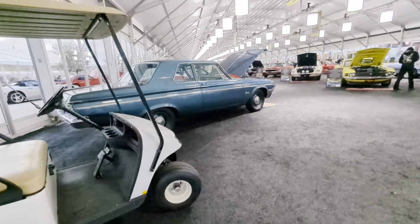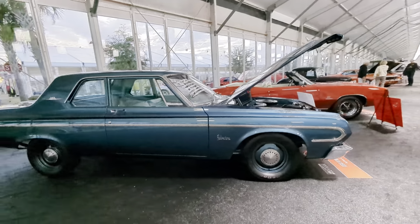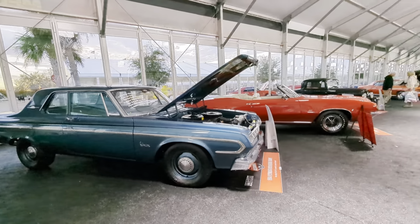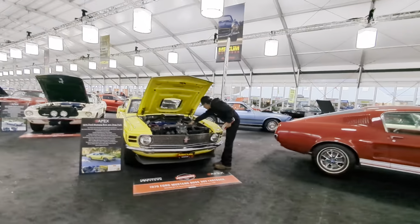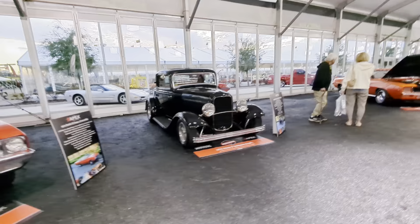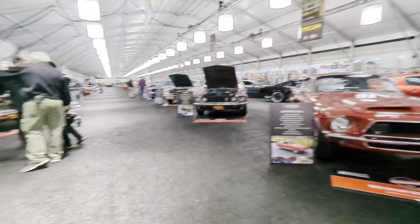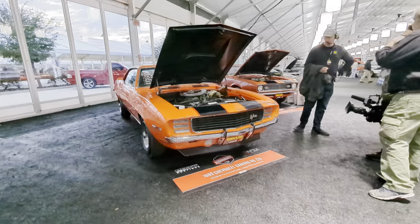Anyway, all right, let's get started in here. Wow. Look at that. Belvedere. That is cool. Guess we'll go this way. Just start walking. Rare stuff.